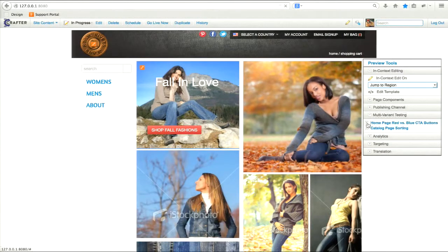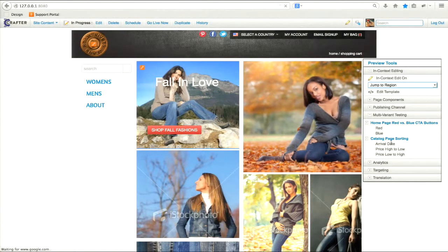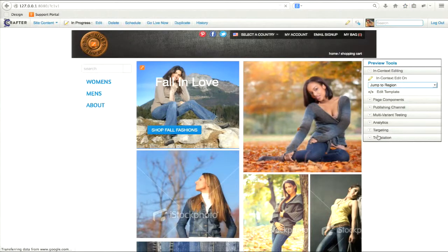So we can actually create different variations of the same experience. And we have a panel where the authors can see the different experiments that are on the site, in this case, red versus blue buttons, versus sorting of the catalog. Does it make a difference if I sort the catalog by arrival date or prices? So I can choose like a blue variation and see it right inside the environment. And this is integrated with Optimizely and Google Analytics and some others. And then I can check on publishing channel.